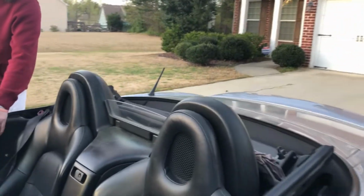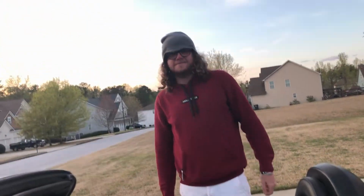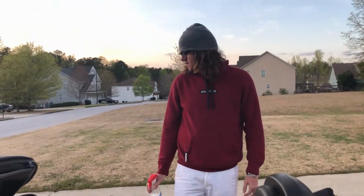I wish I could have lowered this thing in time. We could have done it. That would have been cool. Put it on bags and scrape it on the limbo thing. But the car's looking fantastic as always.